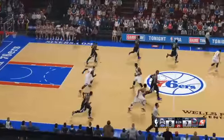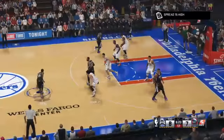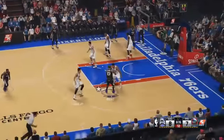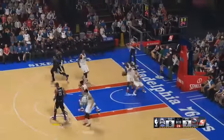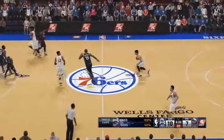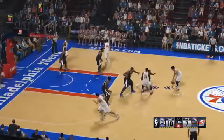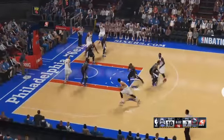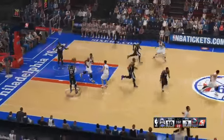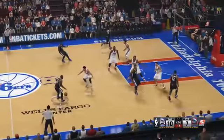Here's Randall. Not enough on that one as it misses. Walker against Carter-Williams. Here's Cousins. That falls. Nice feed that time from Walker. Red hot right out of the gates. 4 for 4 shooting. Randall with a screen for Carter-Williams. Jumper off the screen. Another miss by Philadelphia. Kings leading now by 3.